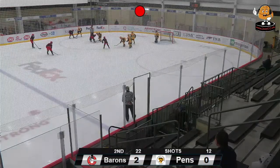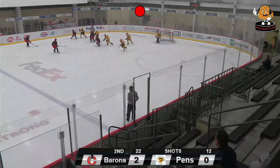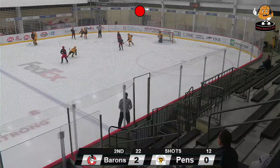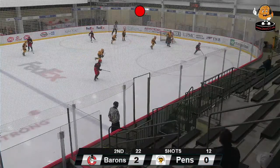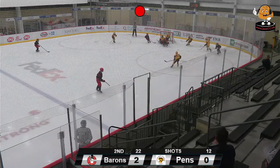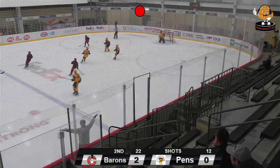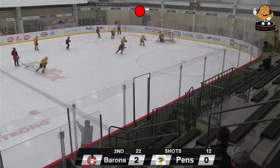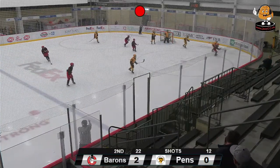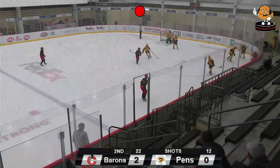All right, so we've got Armstrong and Schaefer, Foligno and Dixon is your D pairing. Still 2-0. Penguins absolutely getting throttled right now this second period. Barons are all over them. Just won't let the puck out of the zone. Penguins just can't find any mustard, muscle, or anything to even just flip it out of the zone right now.